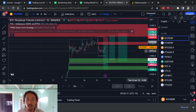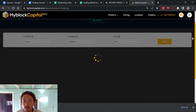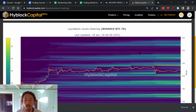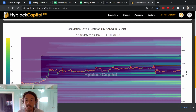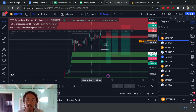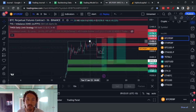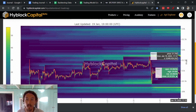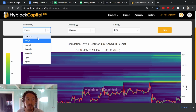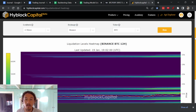So that is Bitcoin. Let's take a look at the liquidity situation over here. Definitely there's more heat at the highs, 21,750. So that makes this inside short not as good, but I think I will still take it. It still looks valid to me. Just because it is hot here doesn't mean it's taken the first time, especially if we go into a lower time frame. We should have 24 hours and not just 12 hours.